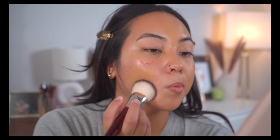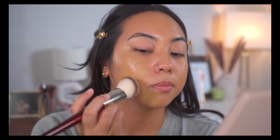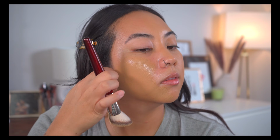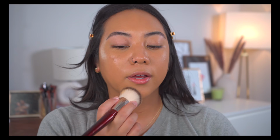Going in with 1 pump of foundation here on that same brush, and I'm gonna stipple this in the same way that we did before. Well, did you guys see how it covered up the redness in that pimple? Like those 2 pimples right there. All right, immediately, can you guys see a difference in the finish of it?